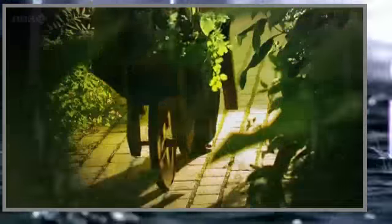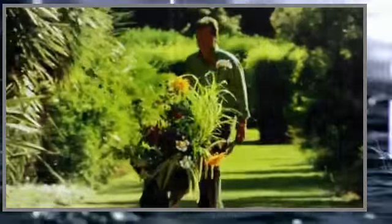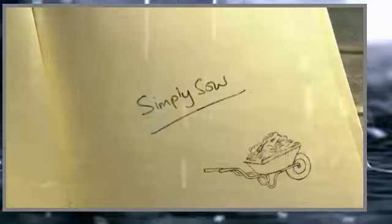Whether it's tried and tested techniques of the Victorians or the expertise of a modern kitchen gardener, the choice of growing methods can be overwhelming. So if you're creating your first vegetable patch, then it's good to go back to basics.